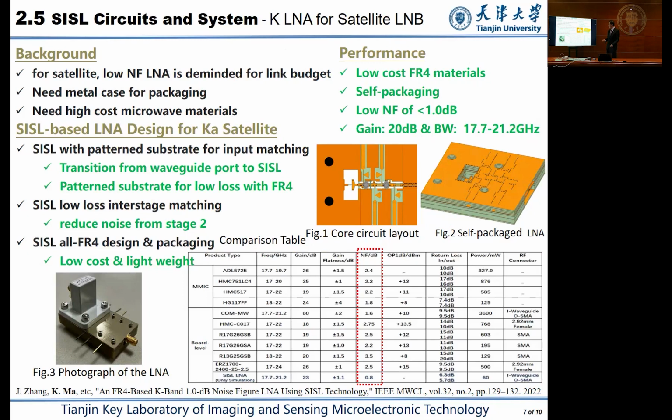With the low-cost purely FR4 material used, the circuit itself is a self-packaging architecture. And inside we use a substrate hollow to further reduce the loss. By doing so, we achieve a very low noise figure LNA as compared to the state of the art. We achieve a 0.8 dB noise figure, which is much lower as compared to the others.